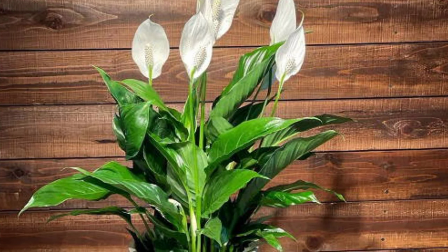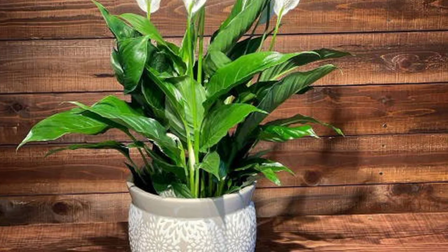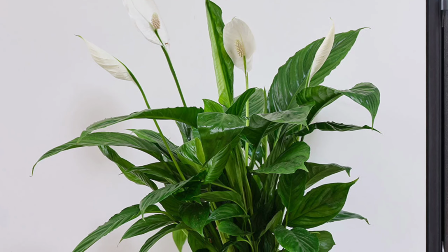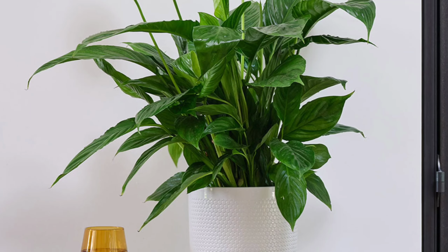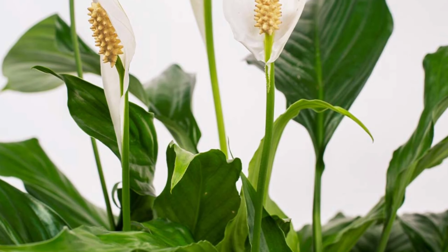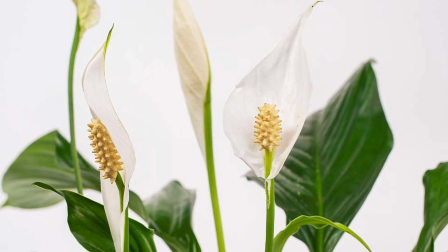Water the plant when the top inch of soil feels dry, and be careful not to overwater, as they are susceptible to root rot. Peace lilies enjoy humidity, so misting or placing them on a humidity tray can help. Fertilize every 6 to 8 weeks with a balanced houseplant fertilizer during the growing season.